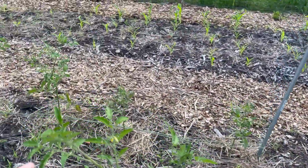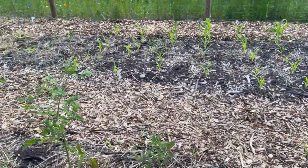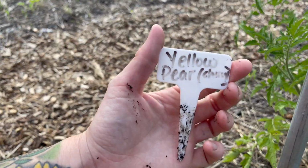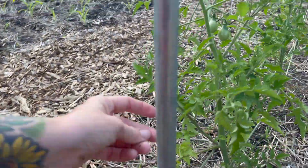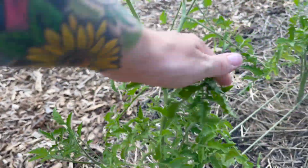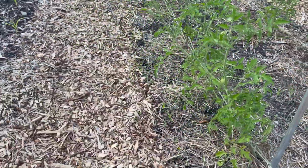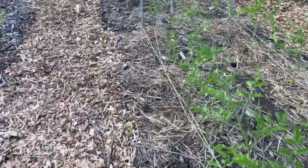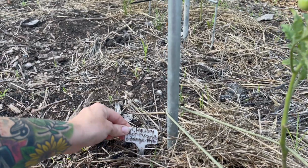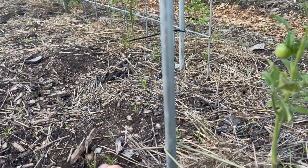And I only have about 2 that aren't looking well. I don't know what variety that is. I'm sure I could look at a tag. Yellow pear cherries. Oh, look at that. That is so cute. They look like little pears. Oh yeah, this definitely needs another string. It really needs attention. Okay, but this isn't a yellow pear. This one is orange honeycomb. So we'll see.